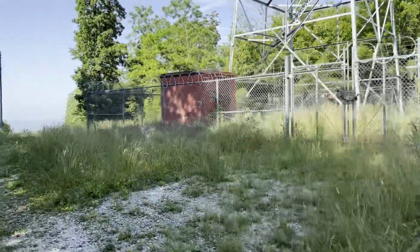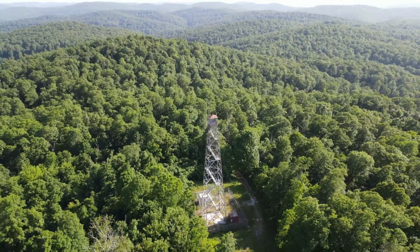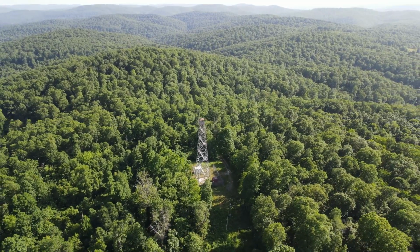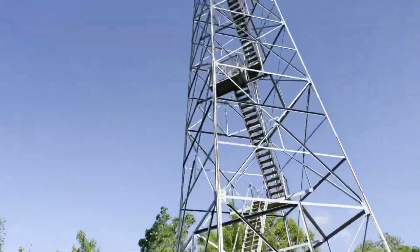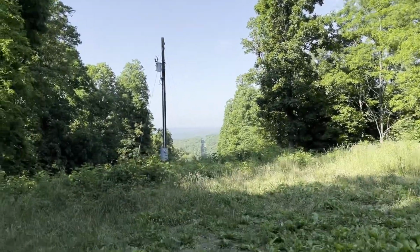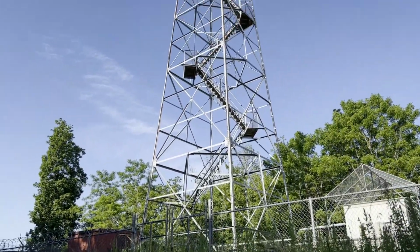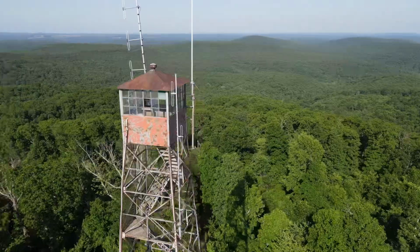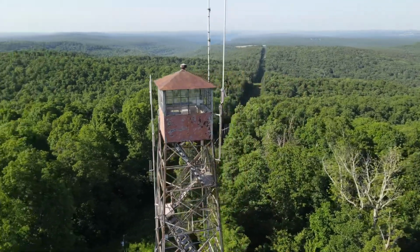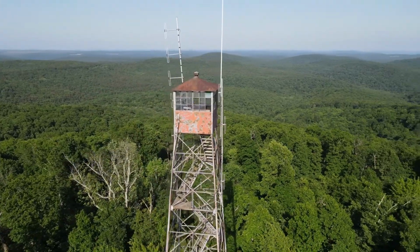I wish they would make this accessible to the public. What a view. I guess this here's the power line. I bet this fire tower's got a view. I bet this thing can see for miles. Yeah, I guess you guys want to come up here and check the fire tower out. It's a pretty cool little spot there.